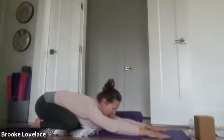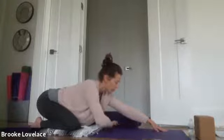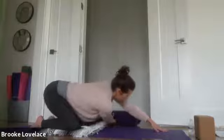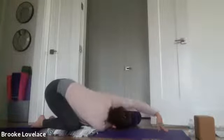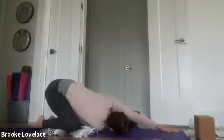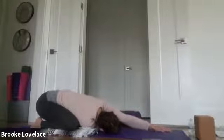When you're ready, inhale, you're going to take your right arm and just thread it underneath your left. So your hips are going to come up a little bit. Your right arm is going to come to the earth. The left arm is going to stay in front of you. And then the hips are going to settle back down, bottom back towards the heels here. Heart and small intestine lines run through the arms.